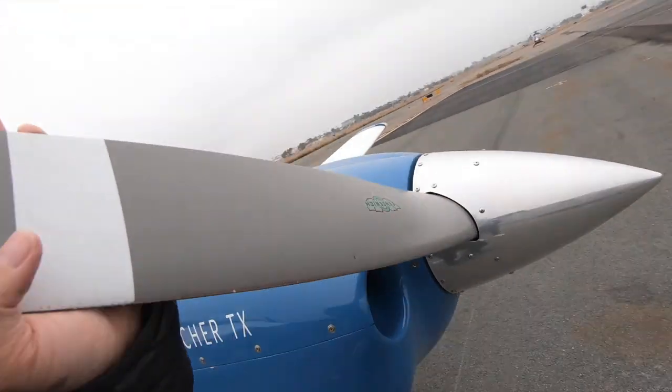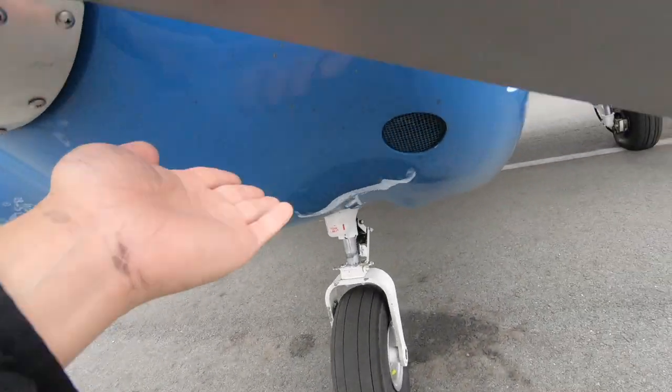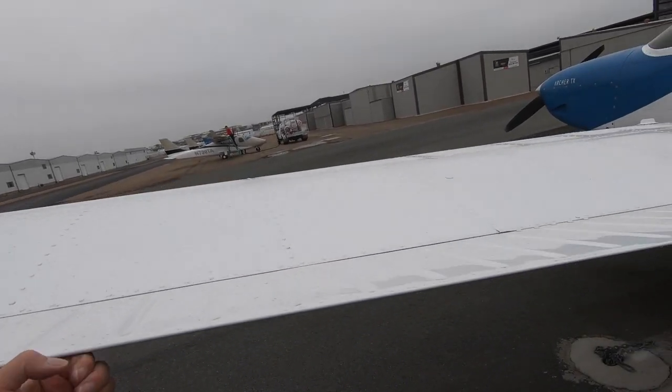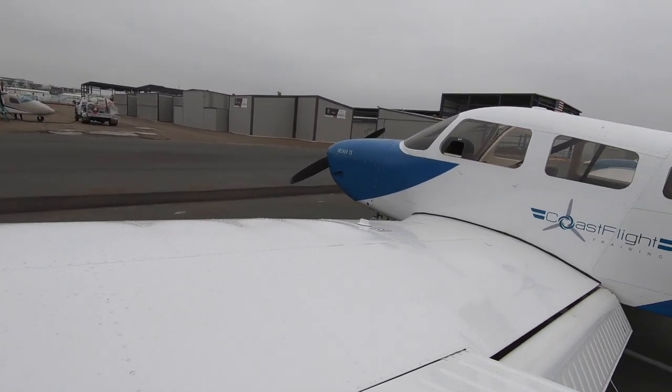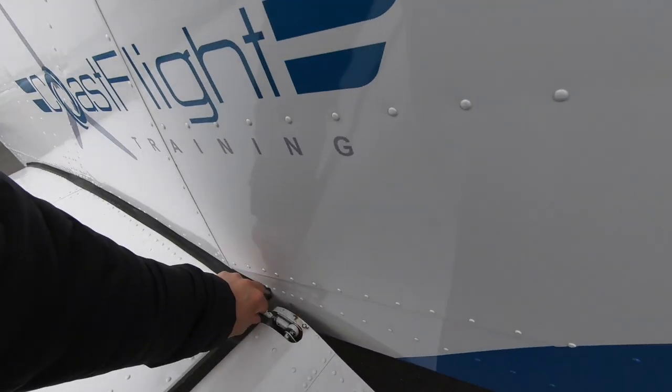Come here, make sure our propeller is good, our nose cone, struts are good, everything's good. All right, check our ailerons. Ailerons moving in opposite directions. They're good, they're good. All right, this is good.